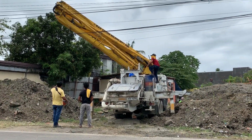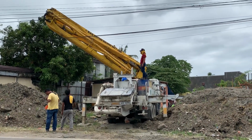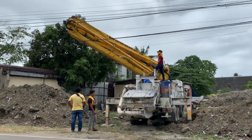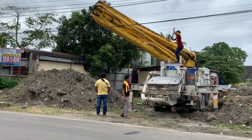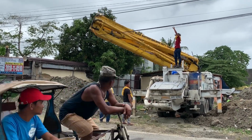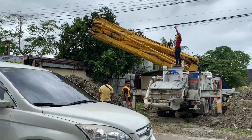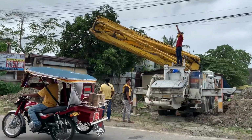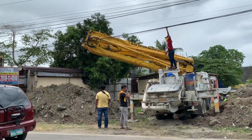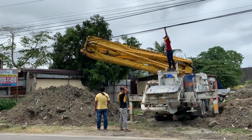Two trucks, and it's always fun to watch this and the electrical cords and a guy using his bare hands to move some electricity around, not even using wood or anything.